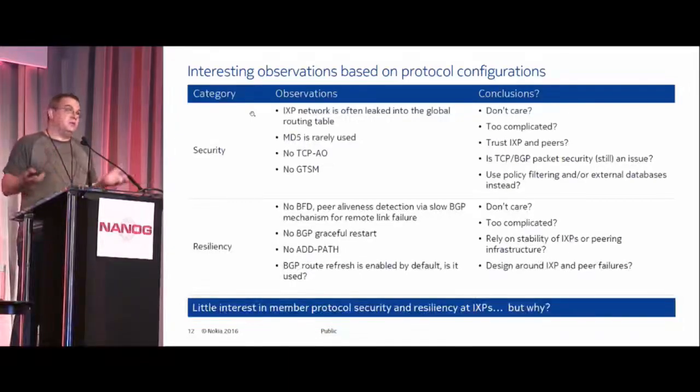Or maybe people use policy filtering or some sort of external database, like Job was just talking about, to do some validation. I don't know. But there doesn't seem to be any interest in BGP session level security.